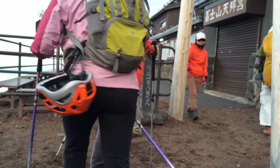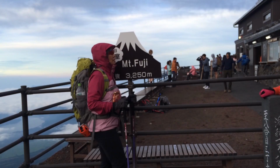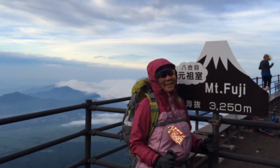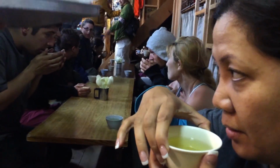Since I had to wake up at 2 o'clock in the morning to finish the climb for the sunrise, I ate dinner and tried to go to bed. For food, we got rice, hamburger, curry, pickles, and green tea.